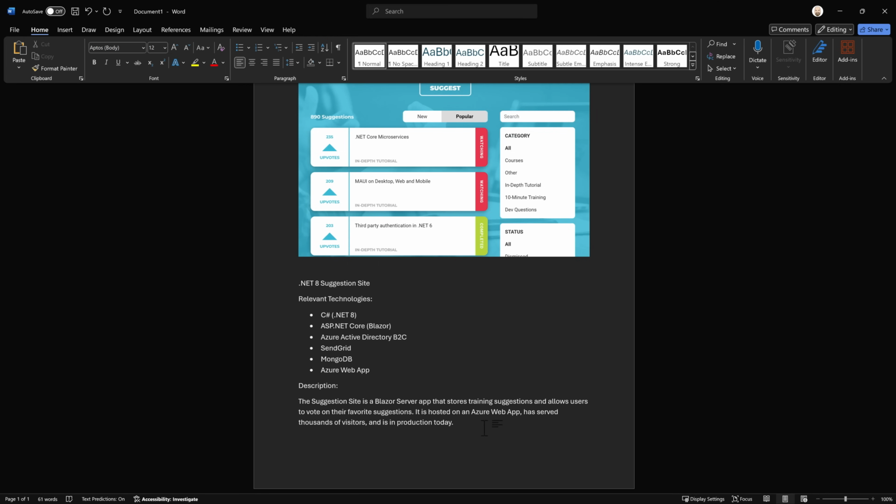Okay, so what we've done here is we've dropped a few more hints. And in fact, we could probably drop off this Blazor here. We did mention it down here, but it might be okay to leave it there. But notice we've done some callbacks to our technologies, but given a larger picture of what this does. It's not just here are all the technologies, but why does this website exist? What does it do? What does it perform? We have things like has served thousands of visitors. That indicates it's in use and it has been useful to people. And it is in production today. So now you know it's not just a demo piece, but actually something you're using.